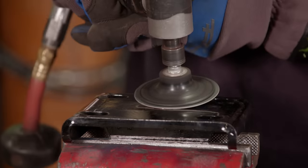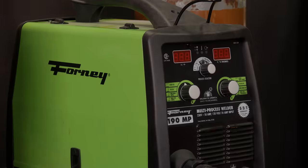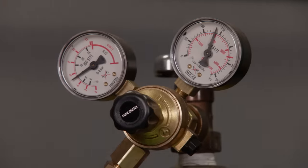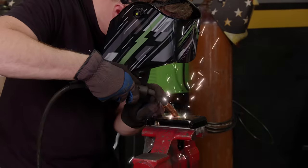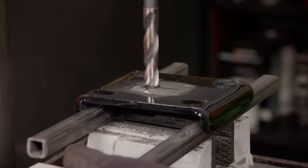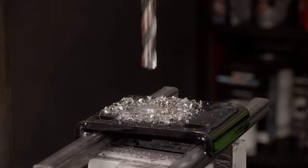I'm going to start by grinding the powder coat from the top and inside of the hole, and then I'll fire up the Forney welder. In no time flat, the hole is filled in. And with it ground smooth, I'll use a drill press to install a new hole in the correct position, about a half an inch off center.